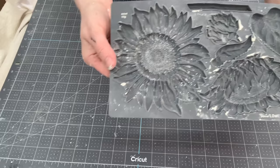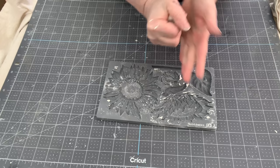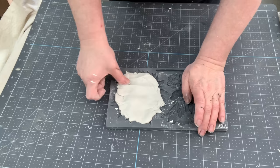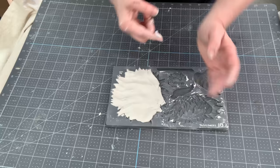So I knew this about that canister that I had thrifted a while ago, that it was big enough for me to use the IOD sunflower mold on. So I knew this for a fact that that was what I was going to do to it. So I'm just going to make one of the molds. I think this is the DAS type of air dry clay. So yep, I'm just going to make a mold out of it.